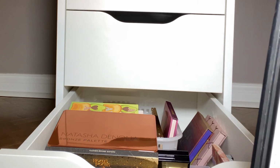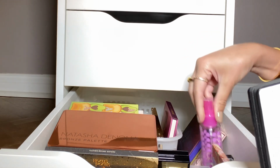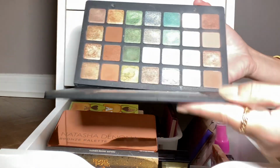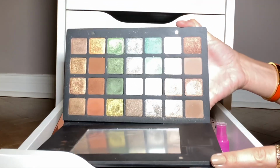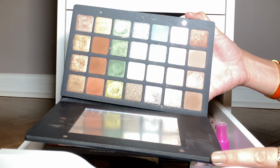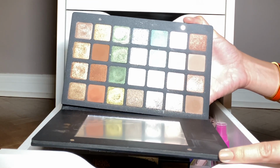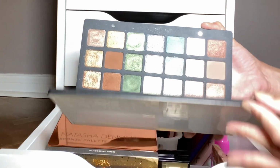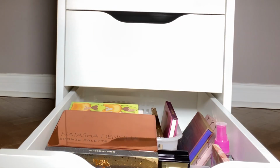Whoops, something fell. Oh, it was this. This is my alcohol that I use to sanitize my makeup. The Natasha Denona Green Brown palette. I did have this in my Shop My Stash earlier this year. And yeah, I talked about this one in that Anastasia dupes video as well. I think it does have some similar shades to the Nouveau palette.